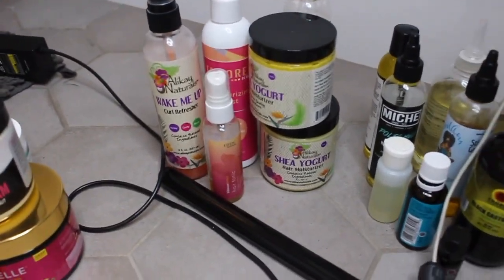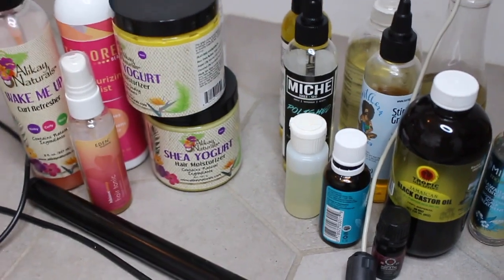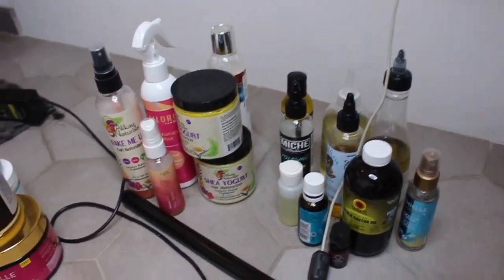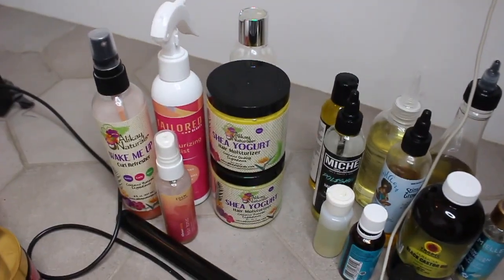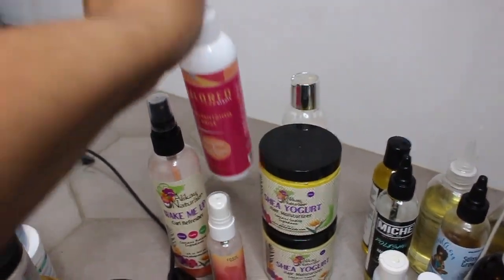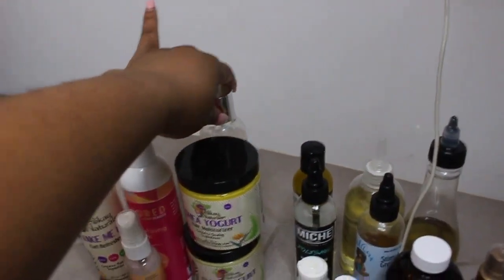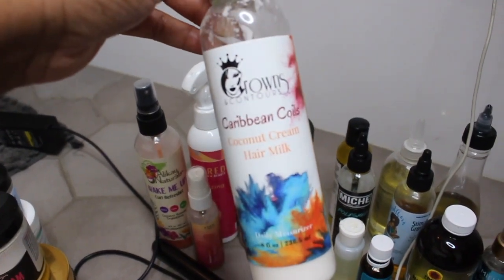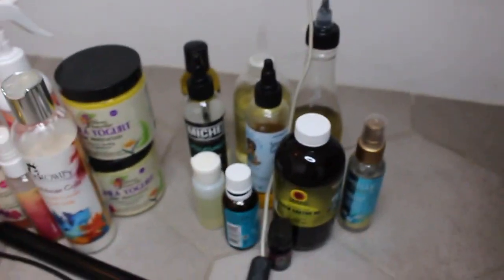And then over here I have my moisturizers and my oils. And for someone who doesn't put a lot of oil in their hair, I'm really shocked that I have so many oils, but I don't have a lot of moisturizers. 2 of them are the same thing. This is my favorite moisturizer right now that I've been using while we're on quarantine. And yeah, oh wait, what's this one over here? I actually have used this maybe twice, so I need to start using that and let y'all know how I like it. And then all these oils right here.